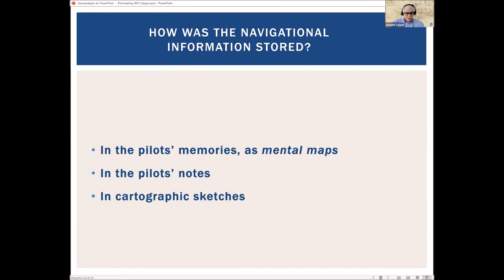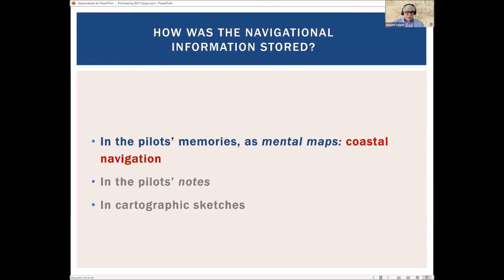cartographical sketches. The use of mental maps by pilots, which is championed by Tony Campbell, makes all sense in coastal navigation and piloting, where the reconstruction of a route by a pilot can be based on the memorized images of conspicuous features on land, mountains, capes, alignments, etc., complemented with names, courses, depths, travel times, etc.